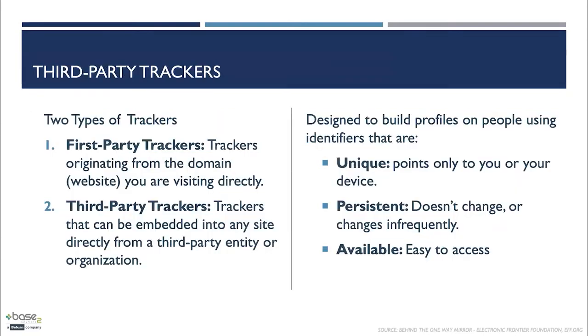A tracker is a script on a website designed to collect data points about your preferences and who you are as you interact with their site. Trackers can fall into one of two categories: first-party trackers and third-party trackers. First-party tracking scripts are placed purposefully by the website you're on. Third-party tracking scripts may be from a website you've never visited.